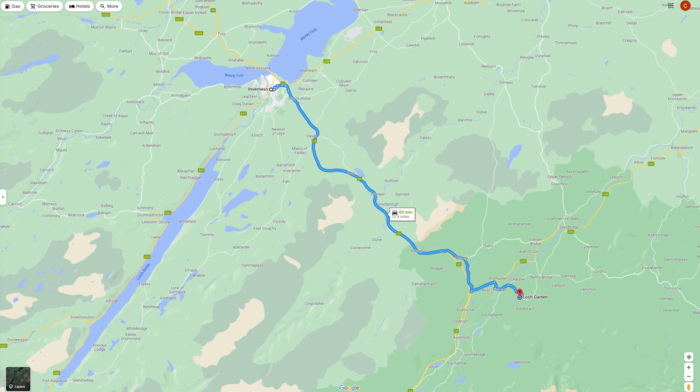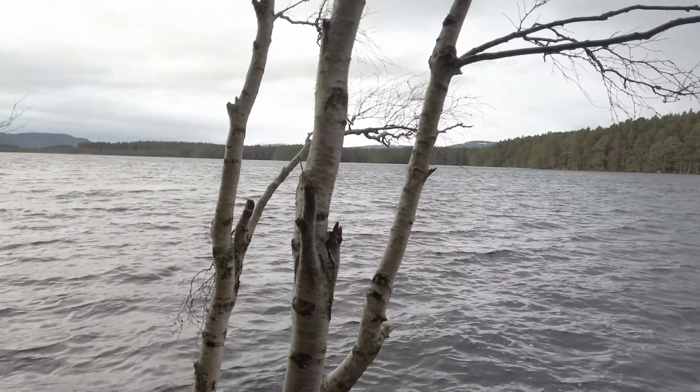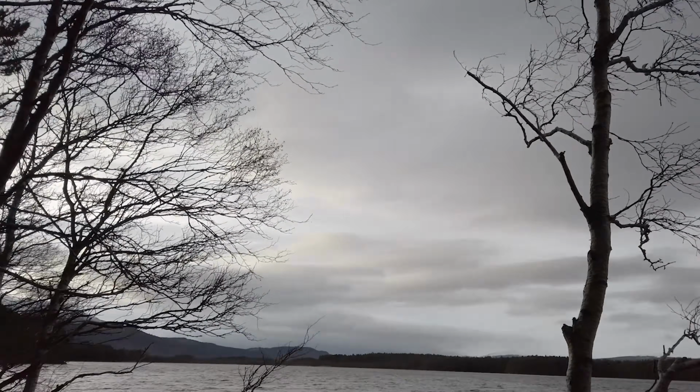The first spot we visited in the Cairngorms National Park was Loch Garten. It's a lake, and unfortunately when we visited, it was extremely windy. I really couldn't put anything together. The mountains in the distance, nothing too epic there.